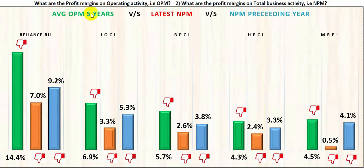I want the operating profit margin for the last 5 years on average, or even the latest year, to be more than 15%. But as we can see, none of these companies have managed a 15% margin in the top line. That is because the raw material costs, as we saw earlier, were very high for these companies, as high as 93%. We saw earlier that Reliance's raw material cost was 70% of the sales. That is, the balance was left as the operating profit margin for the company.